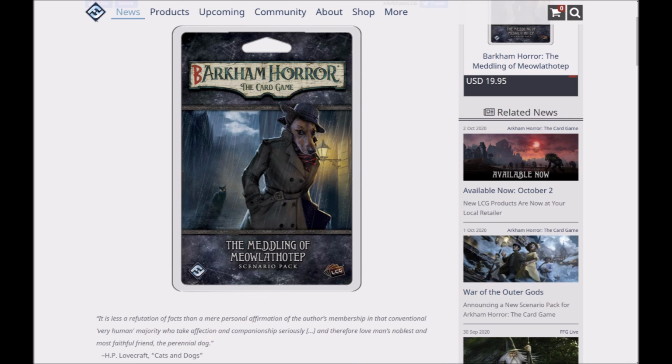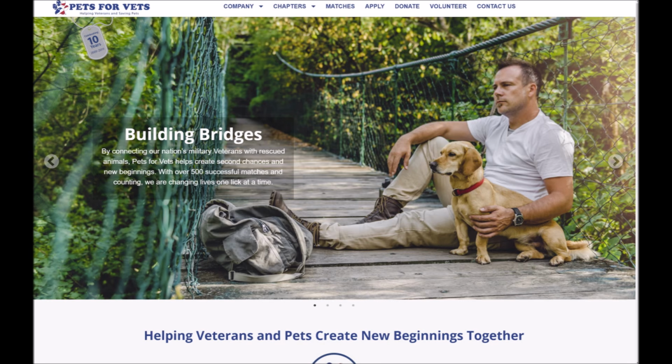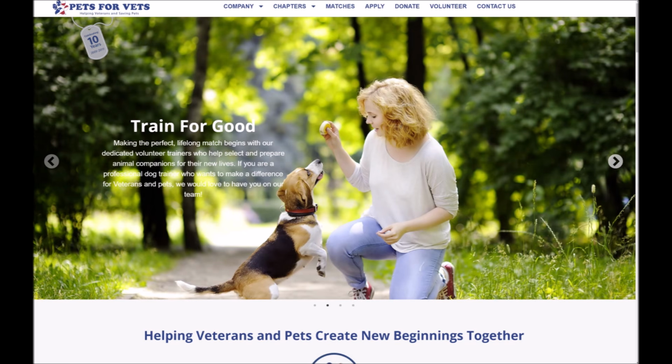Another way for companies to justify a non-canon product like this is to have it be a charity item with proceeds going to appropriately themed causes, which in the US is Pets for Vets. The vets in question not being veterinarians because they probably see enough pets, but rather this charity matches military veterans with rescued animals. This is a careful process ensuring both partners are compatible. The animals are also fully trained before going to their new home.